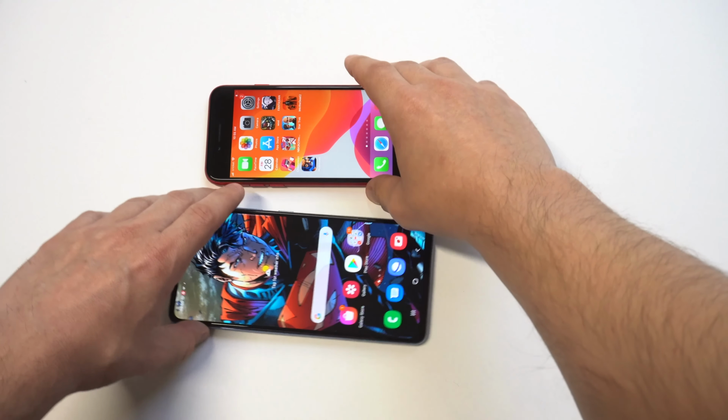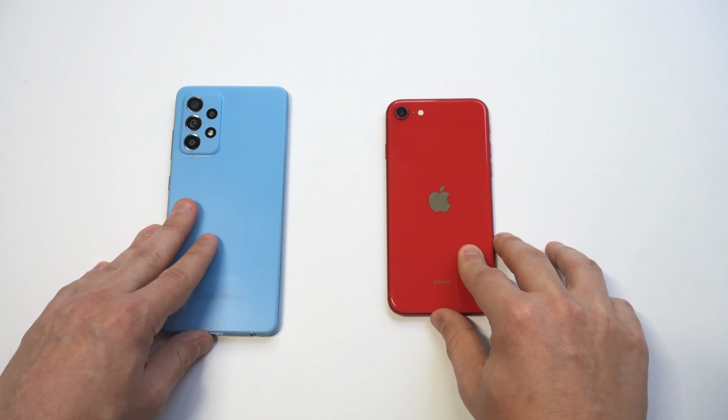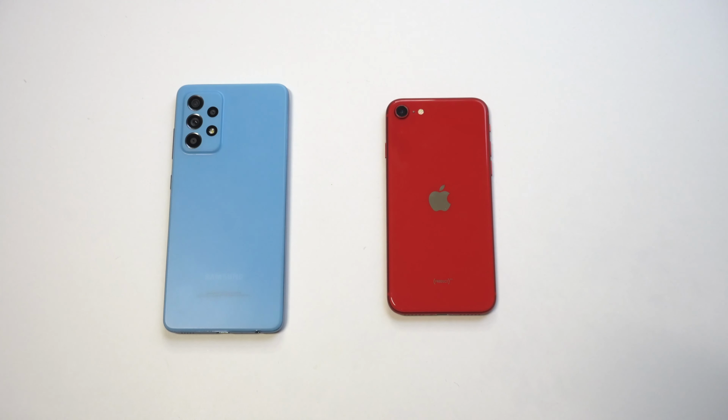All right, so I'm going to wrap things up there, and like I said, these are my two best picks. If you're not trying to spend too much money, basically under $350, right around that range, the Galaxy A52 is an amazing phone, and the iPhone SE2 is the perfect entry iPhone.